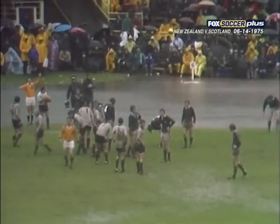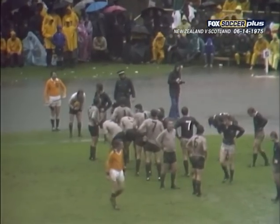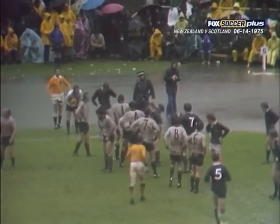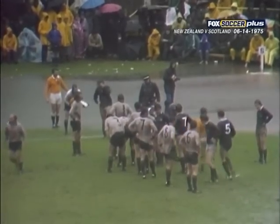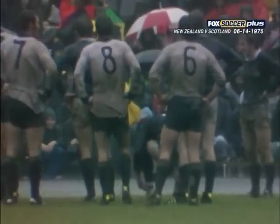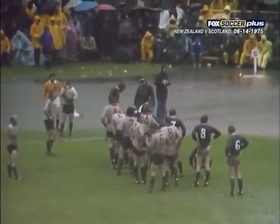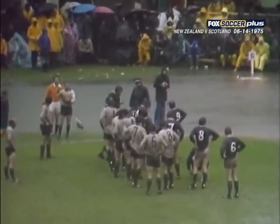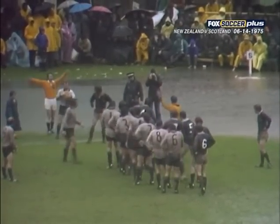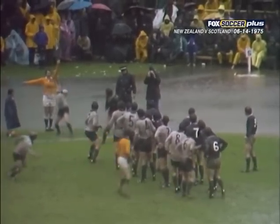Now Alistair McHarg is coming back onto the field, trailing a huge piece of tape off his boot. There he is, rejoining this line out. I really don't think that tape's going to last too long under these very soggy conditions. Seven minutes to play in the match.